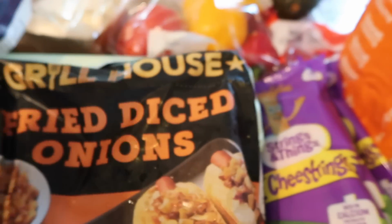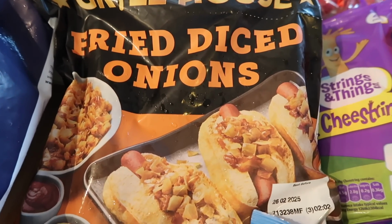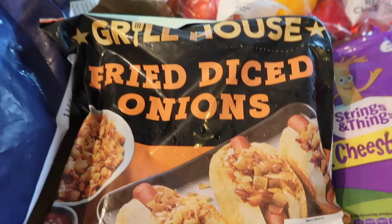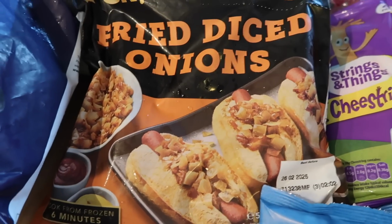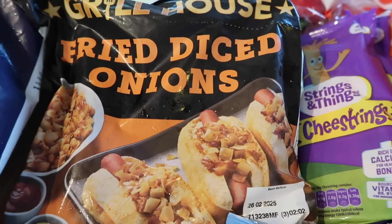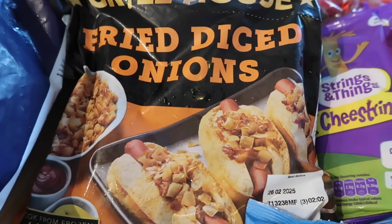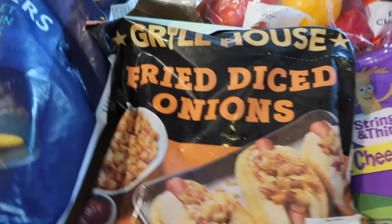I got some of these. I just thought I'd try them. I know it's really, really lazy. I mean, garlic is lazy enough, but these are actually fried diced onions. So someone's done all the work for you. But what I like about the idea is that you can cook them from frozen in 6 minutes. You haven't got to chop anything, and there's none of the hassle. So I thought if you want to have hot dogs or anything, I just thought I'd try them. They were £1.79 down to £1, so worth a go.